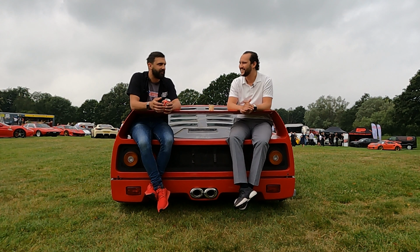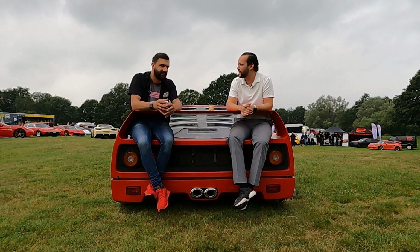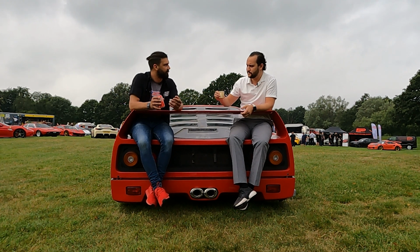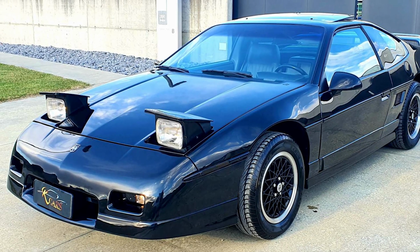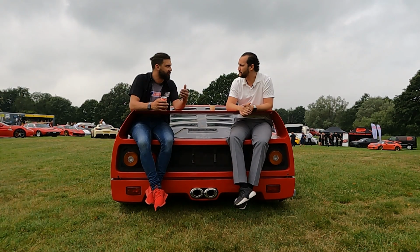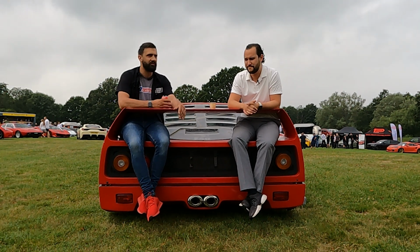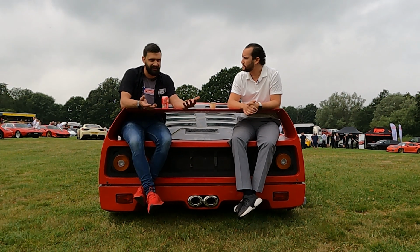And joking aside, in England we have something called a V5, which is like a title in America, like a logbook, the ownership documents. And this car left the factory as a Pontiac Fiero. The first name of this car is Fiero, but they've changed Pontiac to Fiero, and they've changed the last name to F40. Everyone tells me that this ain't an F40. Well, yes, it is.